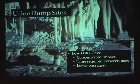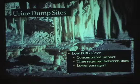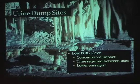In low energy caves, like I said, we do allow a few dump sites in Lechuguilla Cave. They're good because we limit the impact to the cave to a concentrated area. Unfortunately, they do require about 2 weeks between use. What we do when we camp in Lechuguilla is we store all of our urine up in big plastic bags, and we don't dump it until we're heading out of the cave, because you don't want to spend a week in camp where you've been dumping piss.